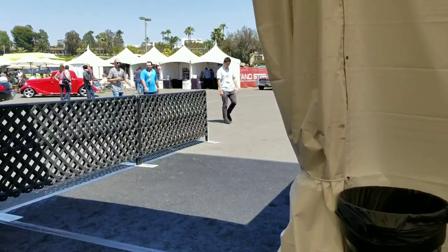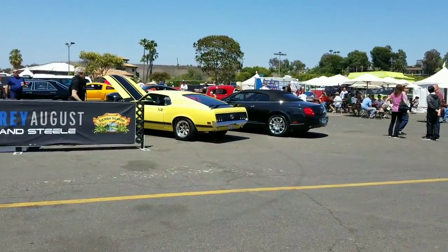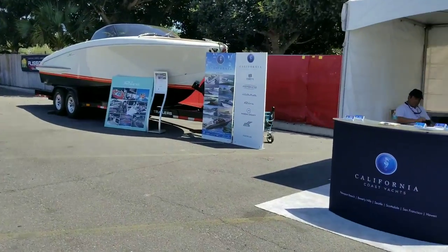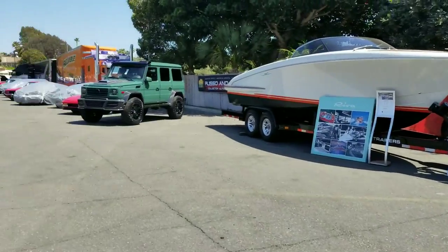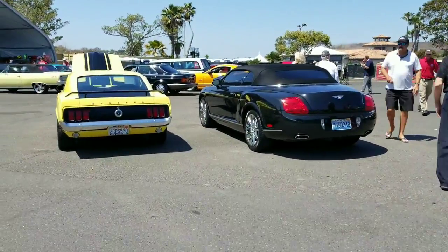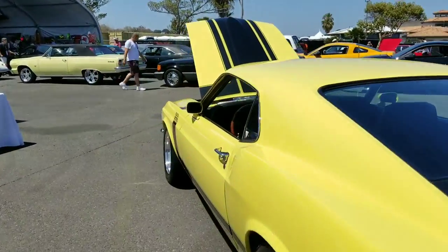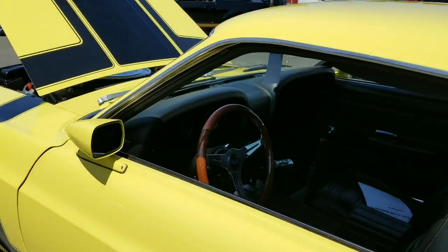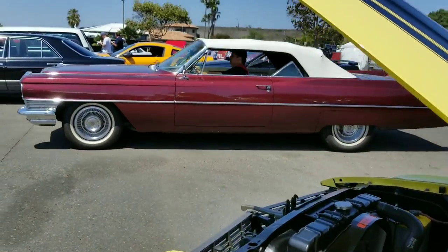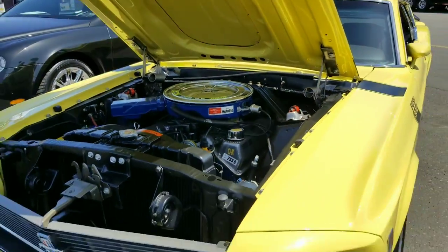Check it out, we got a nice, looks like a 32 three window coupe, a little dual scoop. It might even be a 33. A nice stroke to it. First four speed, three pedals. 302. That's pretty, huh?